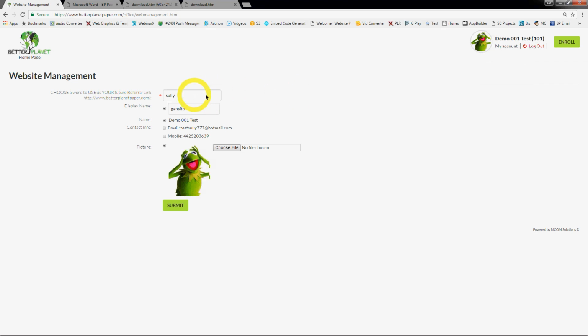Whatever name you have for your username that you selected when you enrolled is right here in the field to choose a word to use for your future referral link. And once you have made your selection, you're not going to want to keep changing this, because what happens is anybody that you've given an old name to, that URL will no longer work. And so anybody that would have that would no longer be able to join you if they didn't do so already. So this you're going to want to keep as your username, as we call it.